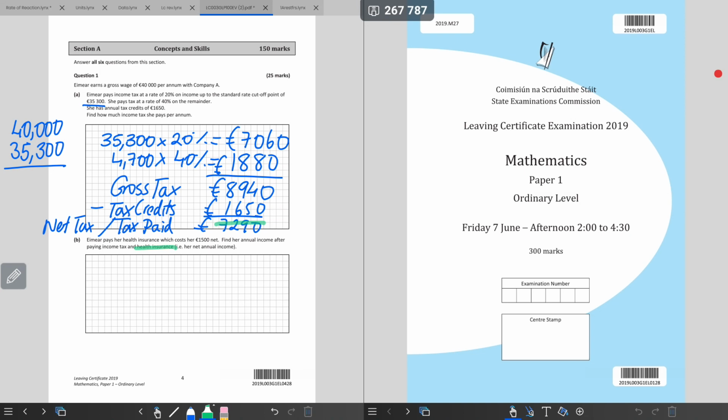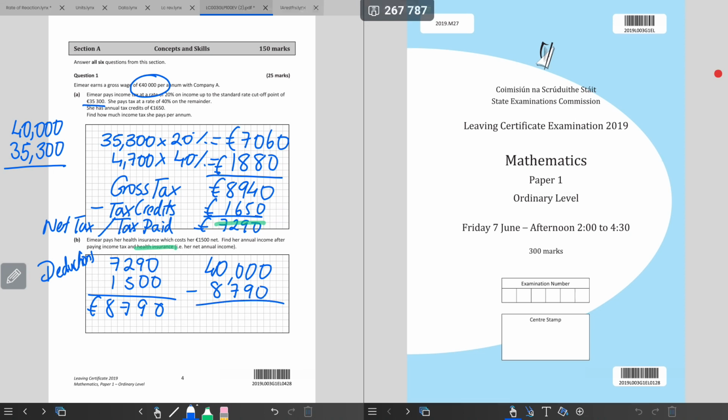What am I going to do there? How much she makes after paying the income tax? Add them and take it away from her salary. Perfect. Add those two, your 7,290 and your 1,500. That's her deductions, if you want to say. And take it away from your 40,000, your gross income, what you had at the very start. Alternatively, just take them away individually, see what you get. What's that? 31,210. Yeah, 31,210.